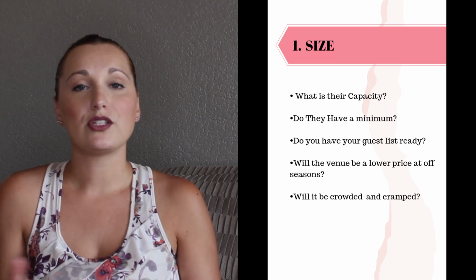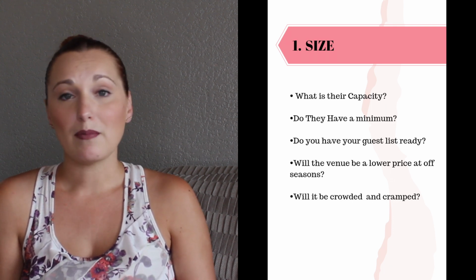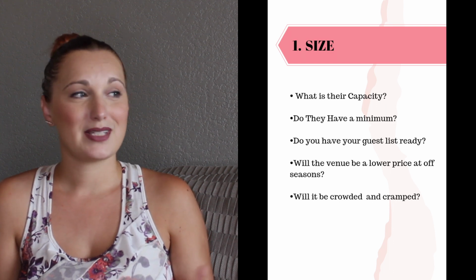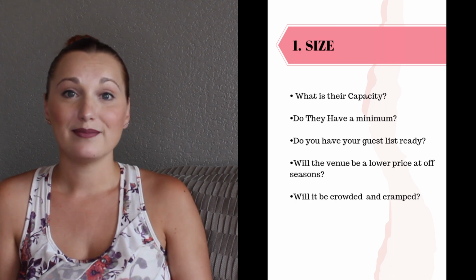So, number one, of course, is the size of your venue. You do want to make sure that the venue you're looking at covers the amount of guests that you wanted to invite. So once you know their capacity, you also want to look into if they have a minimum guest requirement. Another thing to consider is, will the venue be too crowded? Just because it fits your amount of guests, if you cram them all in a tight space and you max out that capacity, you're gonna be really crowded.